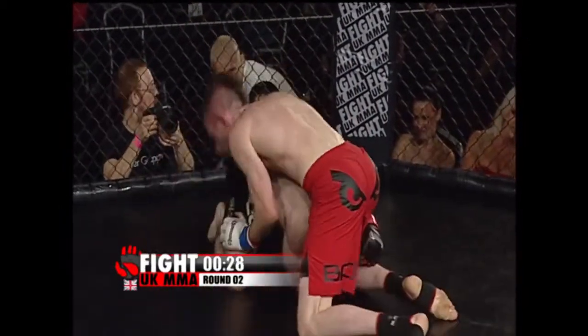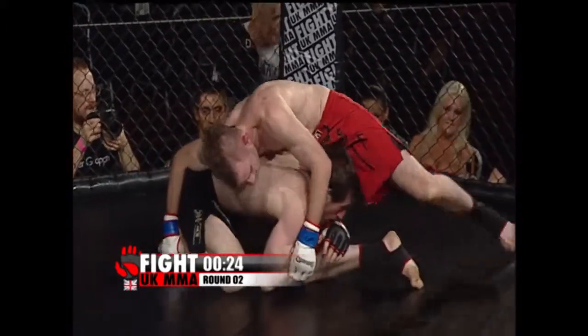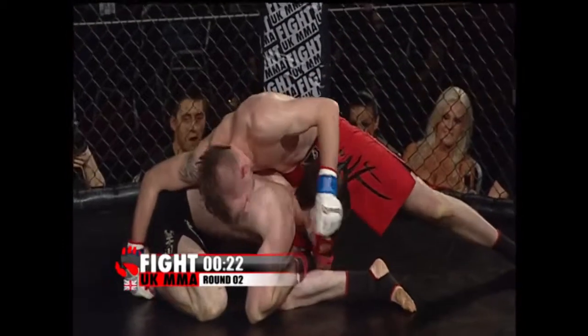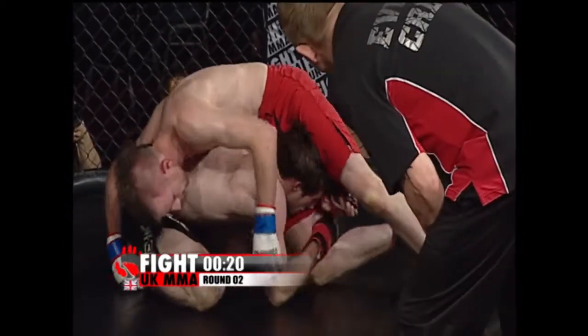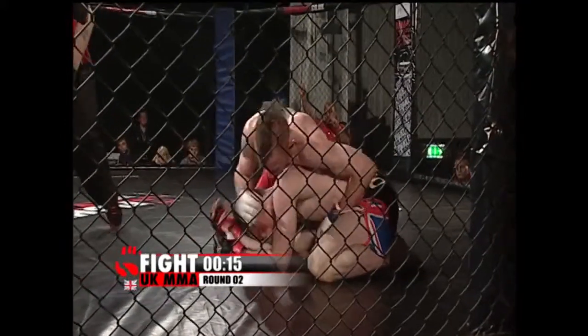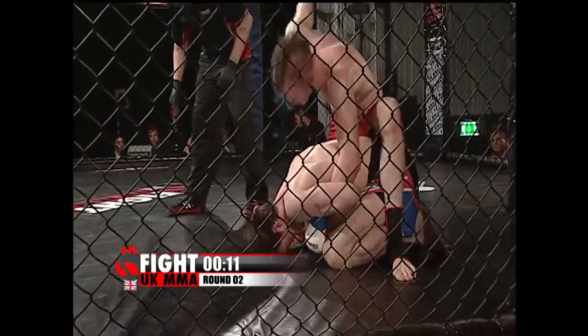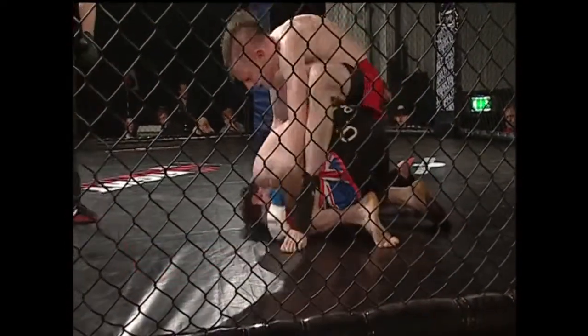And are we seeing the tide turning in this battle, Rob? Are we seeing conditioning becoming a factor? Because Trueman looked incredibly fatigued when those shots started coming in. Well, let's be honest, Ben, the most important factor in any fighter's arsenal is conditioning. Definitely. Sheridan looks to take the back now, and now he's got his opponent in a really tough spot.